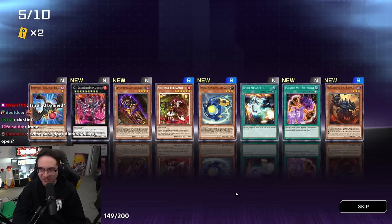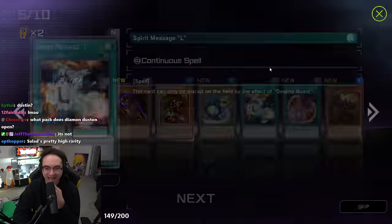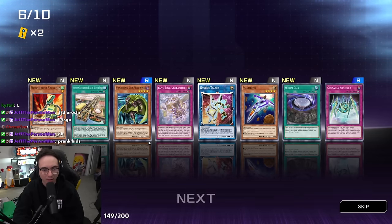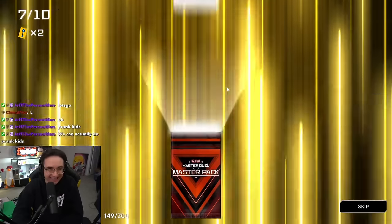All right, what do we got in this one? Seer. Malum Branch of the Burning Abyss. If only we had the rest of the Burning Abyss pack. L, that's what the boys are going to be taking this week. I didn't have much to say about that pack anyways, I guess.